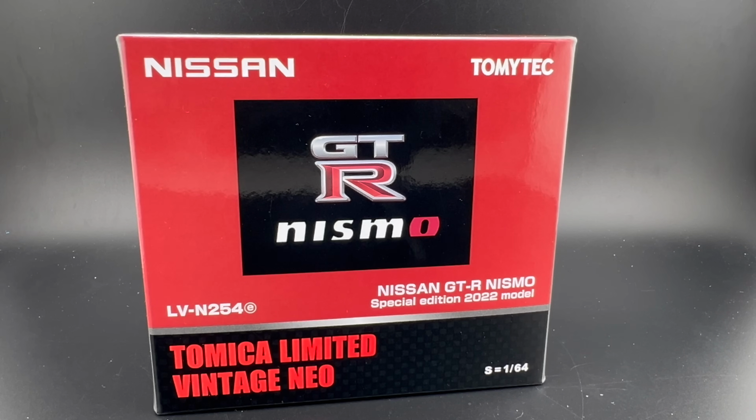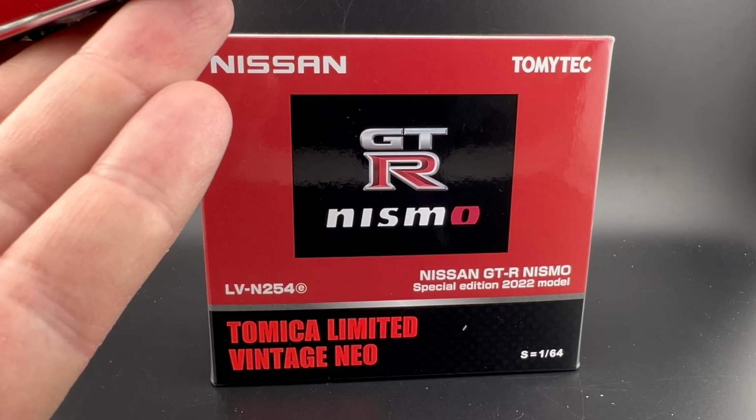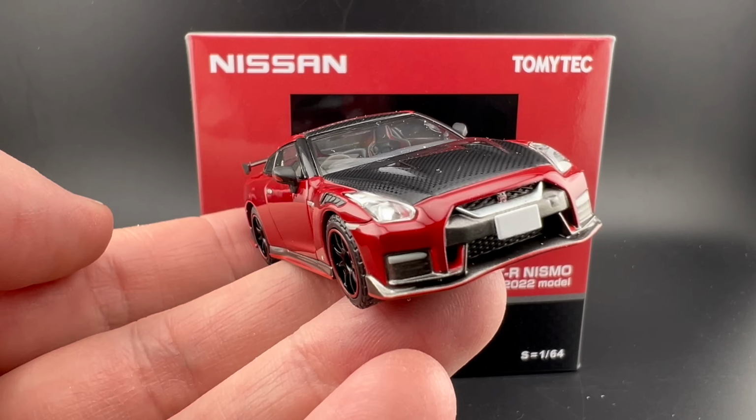Usually they release everything in twos. It's not always the case with some of their more high-end stuff like Ferrari and stuff. But they'll usually release things in two colors. So here's the Special Edition 2022 in red as well. You can see the Nismo trim.